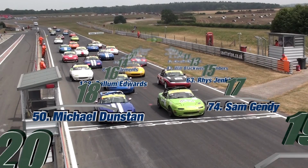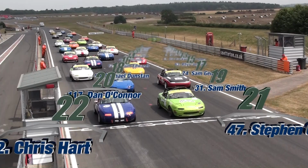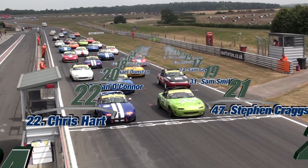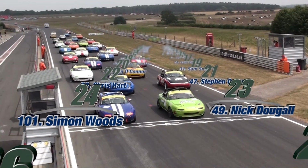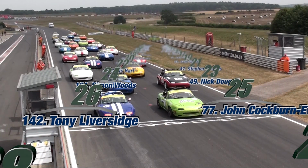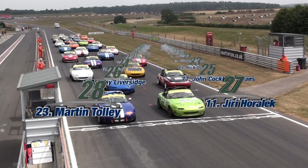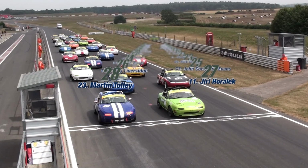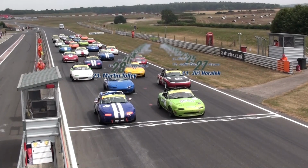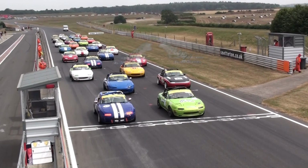Will Blackwell Chambers, he was using a lot of the track limits, wasn't he? And we did see quite a few of the driver warning flags coming out. Further down, Sam Smith, a winner from Cardwell Park, all the way down in 19th place here. So can we see Sam Smith coming through the field, such as Simon Woods in 24th. John Coburn-Evans and Tony Liversidge, with Yuri Harlek and Martin Tolley rounding out the full grid. Look at that grid of MX-5s right the way back down the centre straight.